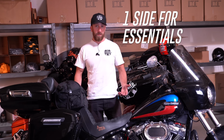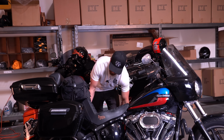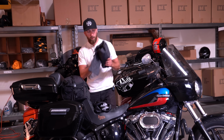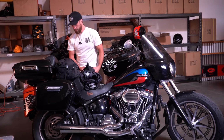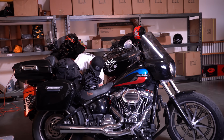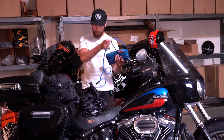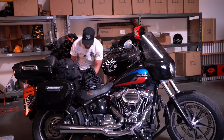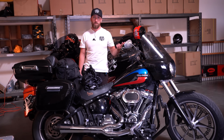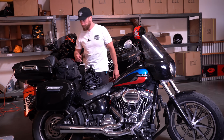On the left side, these are all the essentials. You could switch it around, obviously. Got the bungee cords in here, got all the rain gear. So we got the booties, we got the rain jacket, and the rain pants, and then all the other essentials. So we got some oil in there. I have a full tool roll and some bungee cords, as you can see. And then water, some paper towels for checking oil, and then different gloves, warm weather gloves, leather gloves, rubber gloves to go over when it's raining. And that's about it for that side.